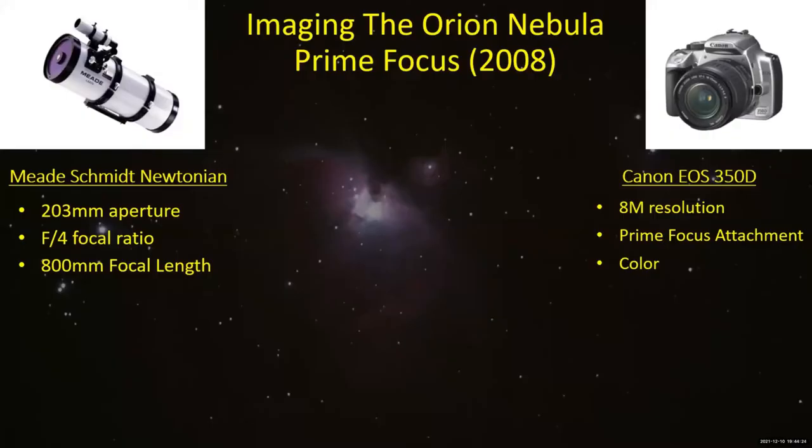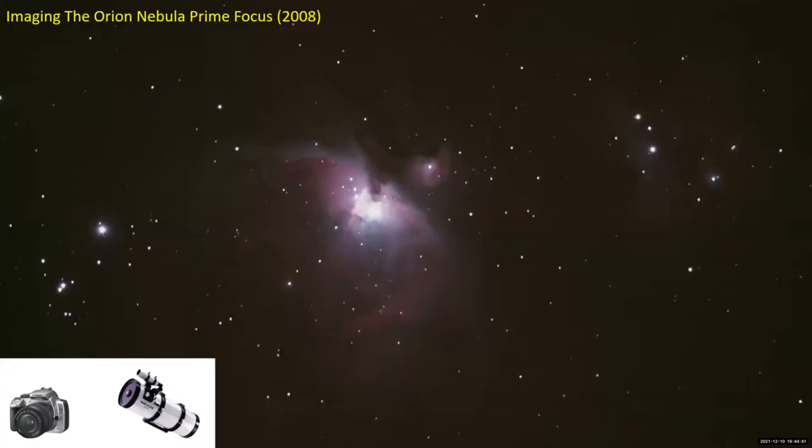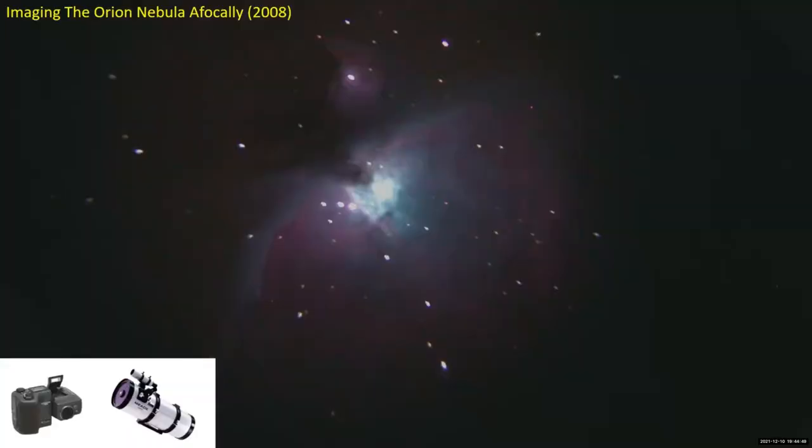So I got a DSLR, and instead of afocal, I just took the eyepiece out and shoved the DSLR in it, and I started taking images of Orion again. And this was my best image yet of Orion. So I was very happy with it. And again, it was the same telescope, but this time I stepped it up with a DSLR. So big change from that guy to that.